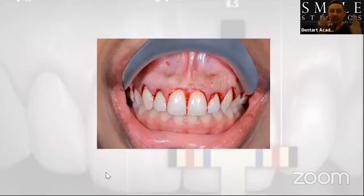What if I stop there and say to the patient that I finished? What will happen? Because the bone is really near, the tissue will grow back again. Because as we said, the biological width has to be respected. If you came near the bone, the tissue will grow back again, and it will come back down again.